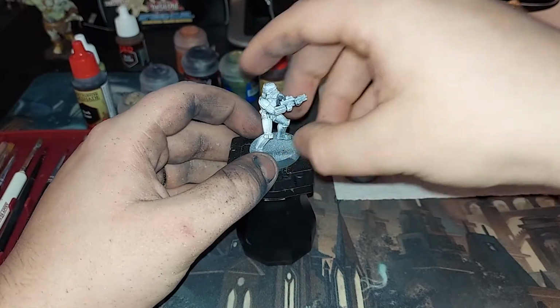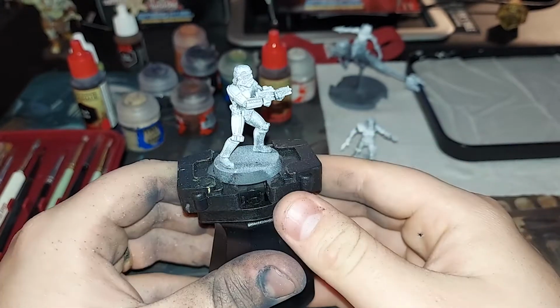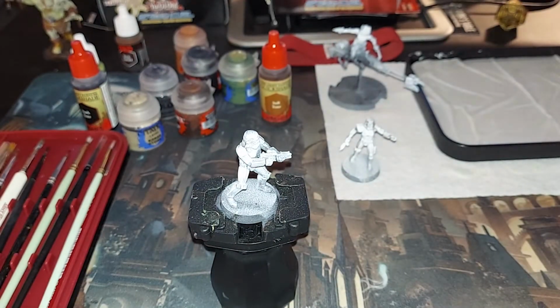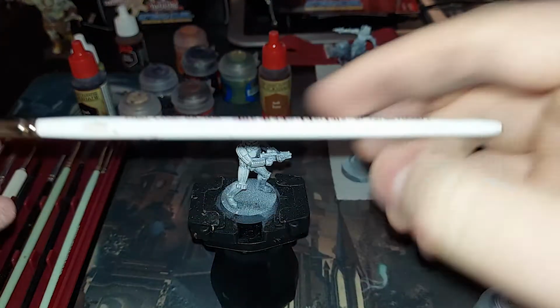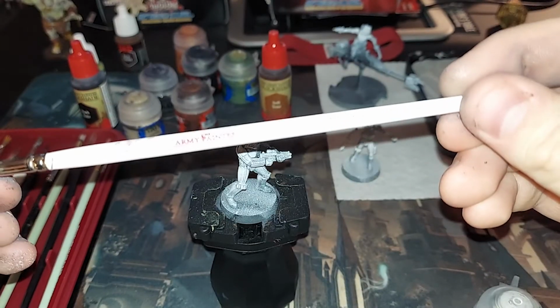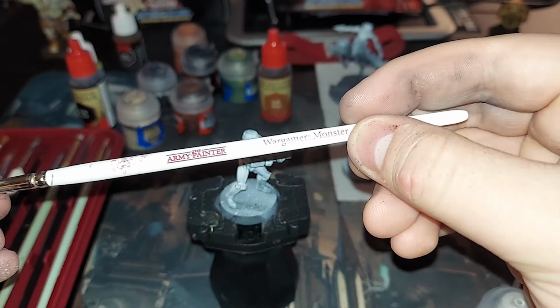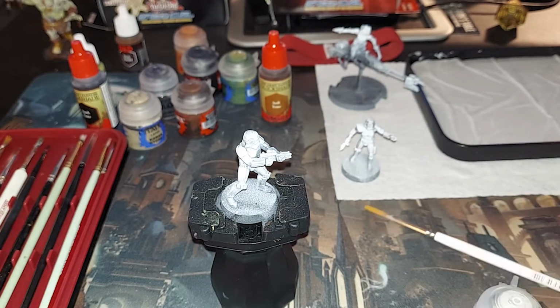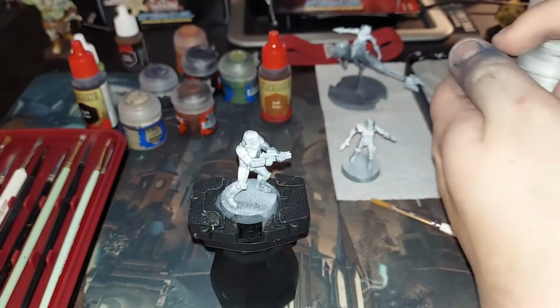So we'll start with the running gunner right here, your basic Stormtrooper. This is what we're going to be working on first. What I'm going to be using is the Army Painter Wargamer Monster. It's a bigger brush. And we have the Corax White from Citadel.